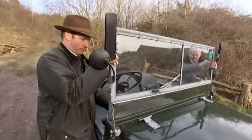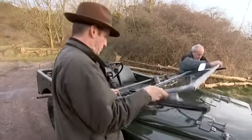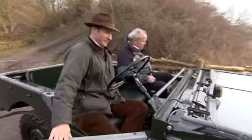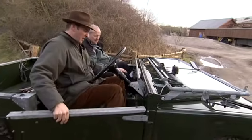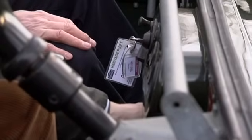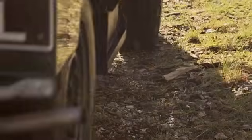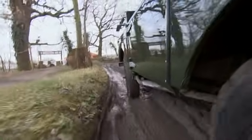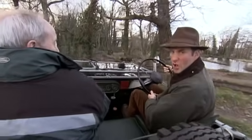They obviously didn't spend enough time out here. All the way down. Now, how cool does that look with the windscreen down? Yes. Bit of wind in the old face. And probably some mud as well. We have contact, and we're away. Welcome to the jungle.